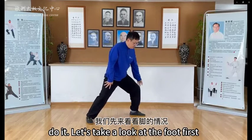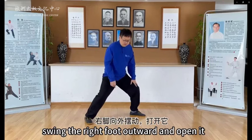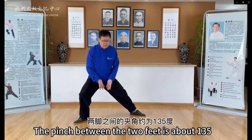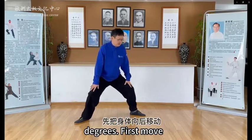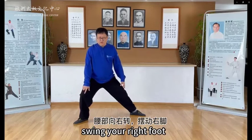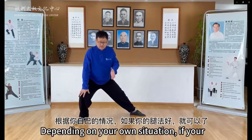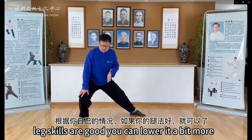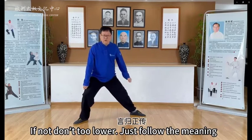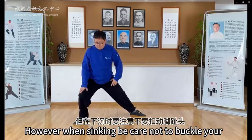Let's take a look at the foot first, because the gravity needs to be moved back. When moving, swing the right foot outward and open it. The angle between the two feet is about 135 degrees. First move your body backward. Turn your wrist to the right. Swing your right foot, and lower your body according to your ability, depending on your own situation. If your leg skills are good, you can lower it a bit more. If not, don't go lower, just follow along. However, when squatting, be careful not to lift your toes.